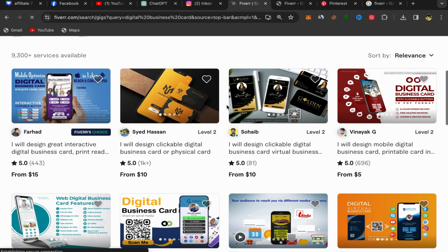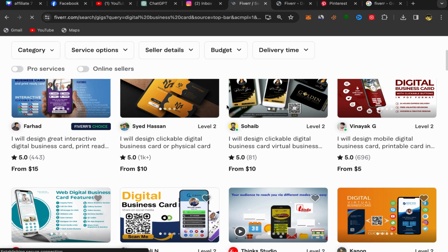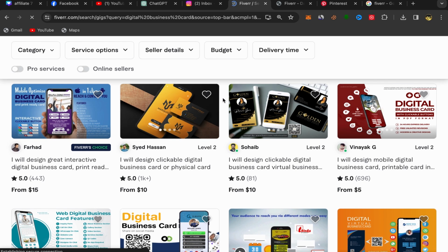I want you to pay attention in this step. So always make sure to choose good sellers. Choose sellers who have a lot of reviews, like level 1 seller, level 2 seller. So if people click on your affiliate link and they find those sellers are good sellers, they will buy this service from your affiliate link and you will earn commission. Okay, so make sure to choose good sellers.